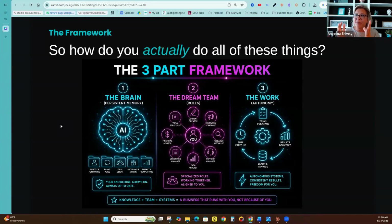The second piece is the dream team. That's where I assign roles. Now, if you're saying, okay, Angie, I don't want those cute little cartoon things, that is not me, you don't have to do that. But think about roles in the way of things that you do repeatedly in your business. If you write a blog, send a newsletter, create content, or do research, any task that you repeat can basically be a teammate of yours. And in Claude, if you have not used this, it's called a skill.